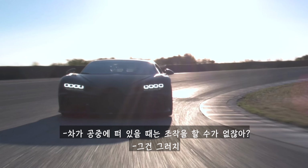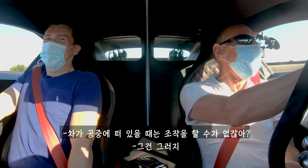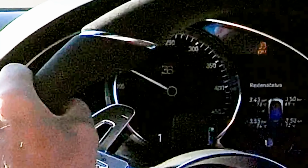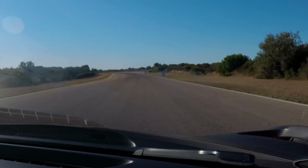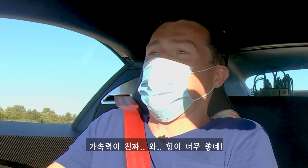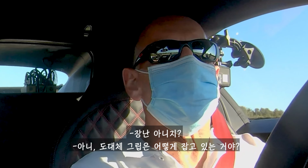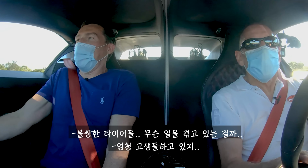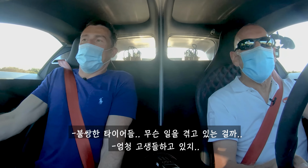Because you can't steer or brake when you're airborne, can you? No, you can't. Although you have got an air brake, so you can a little bit, I guess. Oh, that acceleration, oh my God, the way it just puts down the power. It leaps, doesn't it? I don't understand how it's not losing traction. The poor tyres, what are they going through? They're being hammered, aren't they?